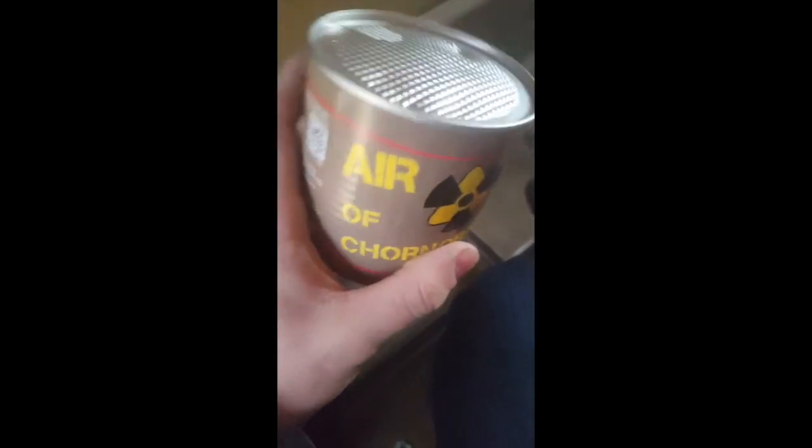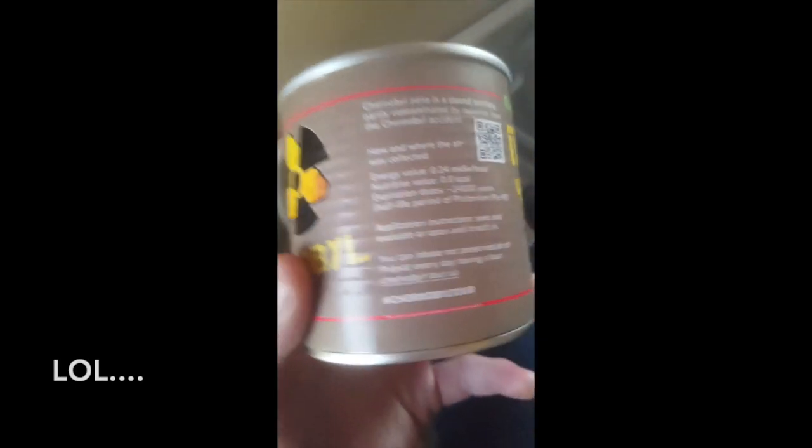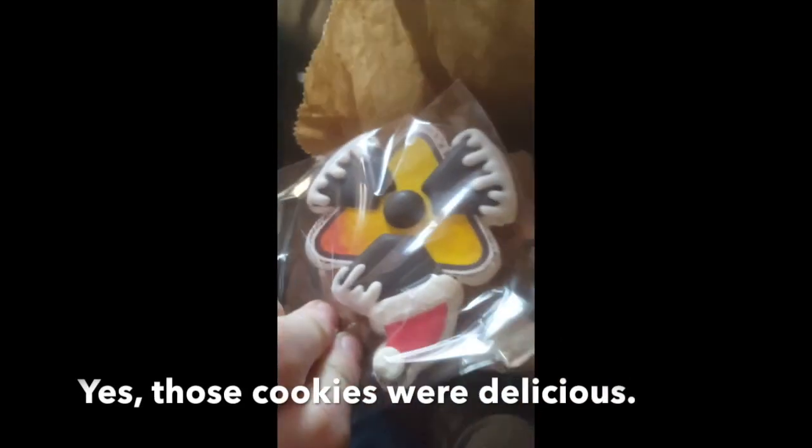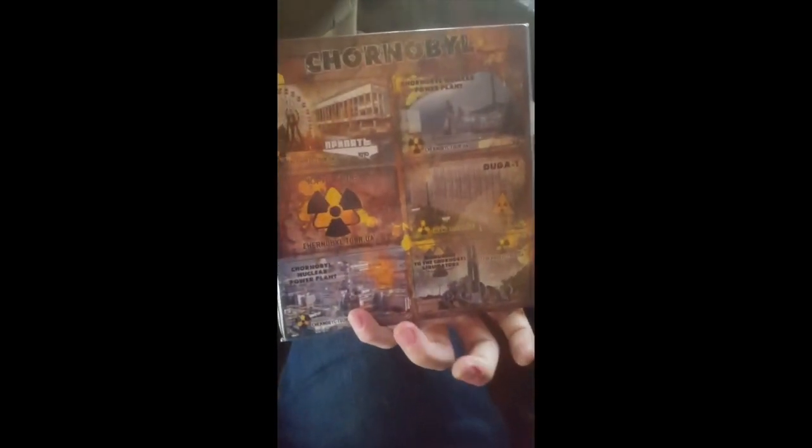Some satisfying air of Chernobyl here, which expires in half the life of plutonium, 24,000 years. Then we got some manuals, some cookies, a bunch of commemorative Chernobyl magnets. And now we're about to go into the exclusion zone.